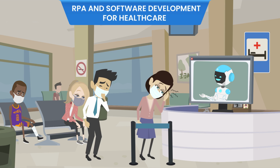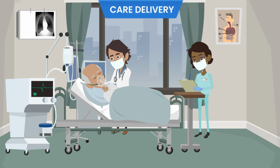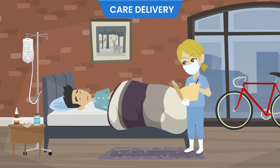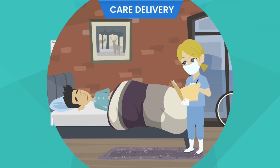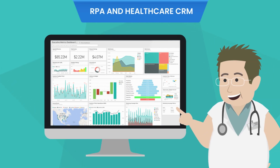A huge number of resources are used by the providers to deliver care to the patient either within their premises or in a remote facility such as an SNF or a patient-centered medical home or at the patient's home. These require quite a lot of coordination amongst the provider staff. Once again, a bit of software development with informative dashboards coupled with a dash of RPA can make these processes easy.